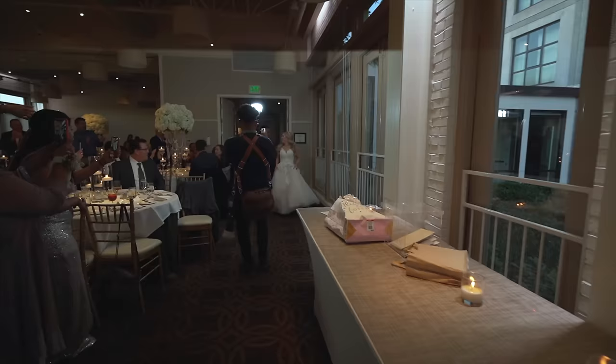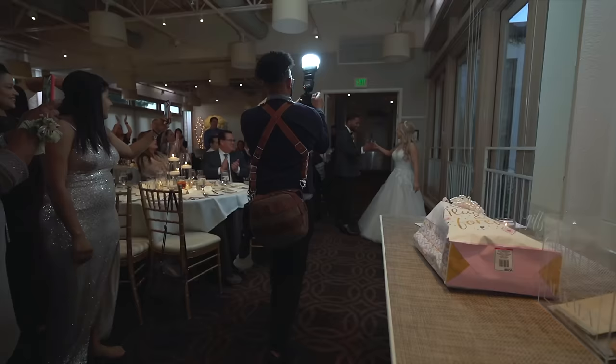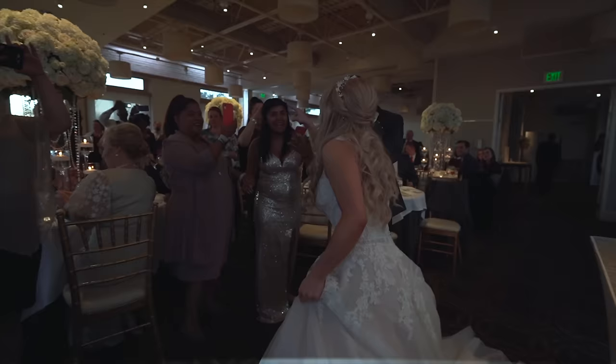With a couple introing, it's gonna be the same setup. Just make sure to watch out for your surroundings while you're following the couple in. Always be aware of what's around you so you don't run into a guest or trip over something.